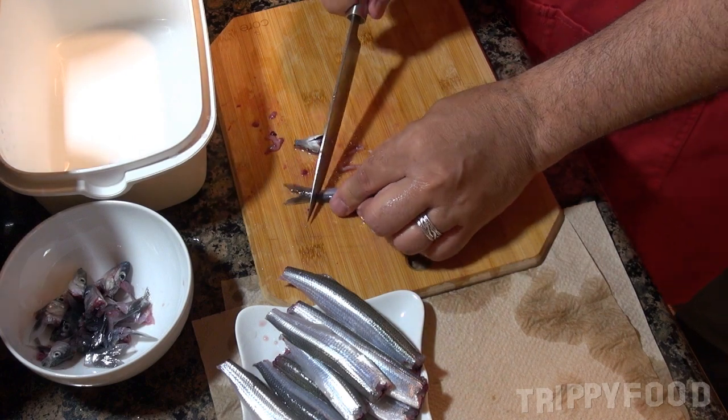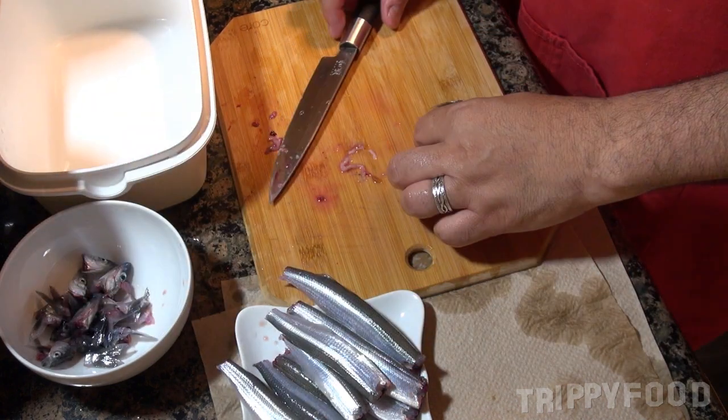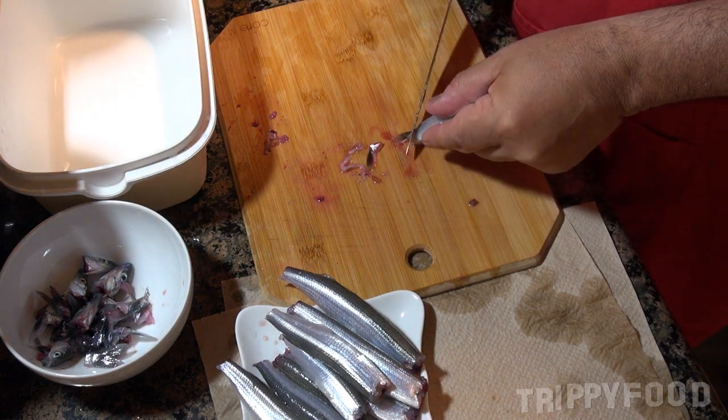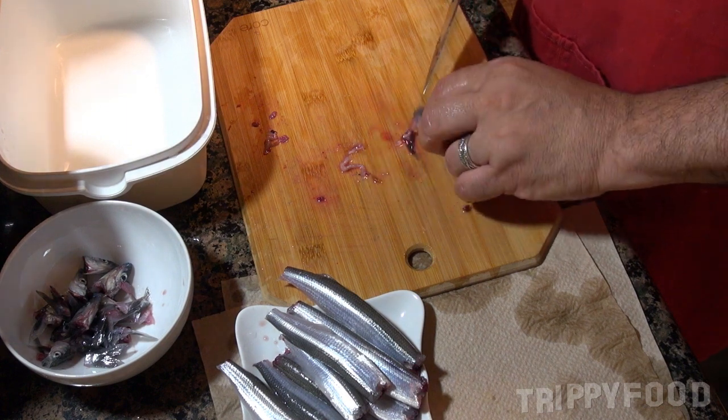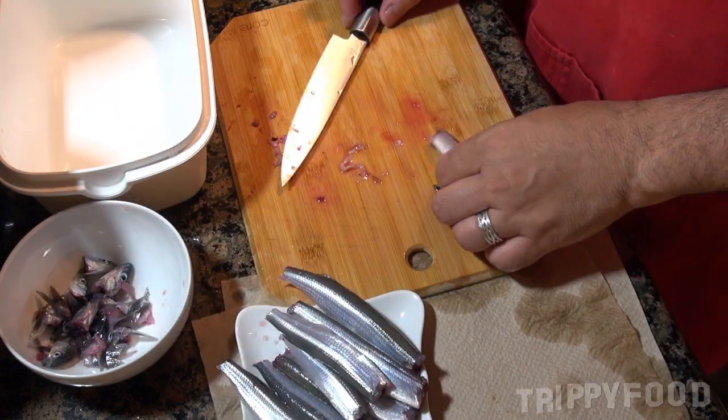Now I'm down to my last one, and unfortunately they're all male. So I'm not getting any eggs today, that's okay. No grunion roe for me today.